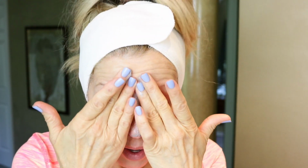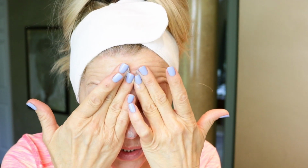And it does have a fine grain of apricot seeds in it, so you want to be very careful with this. But I'm just going to focus this in the T-zone area where I'm noticing I have some problem with my pores, either being clogged or looking like they're much bigger, probably because my skin's sagging, the pores are sagging. But anyway, I just lightly, this is with such a gentle touch because there are grains in this.